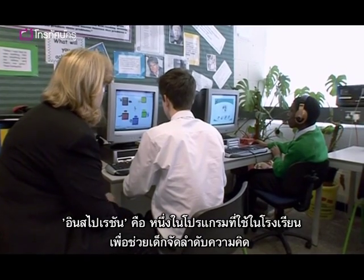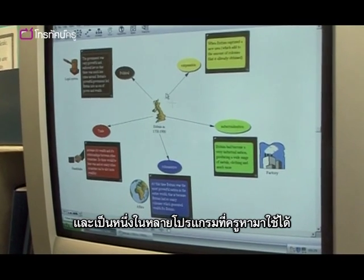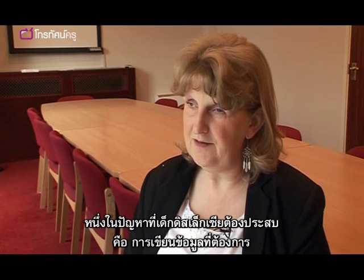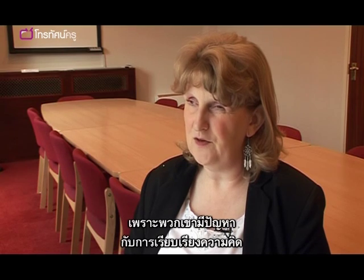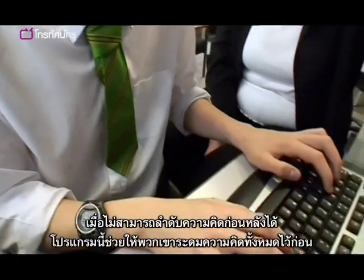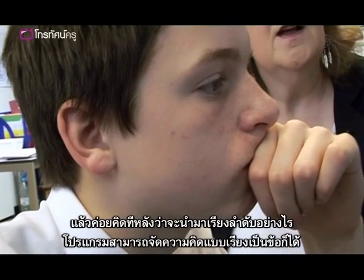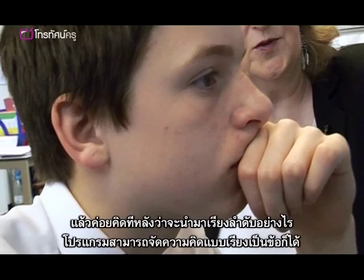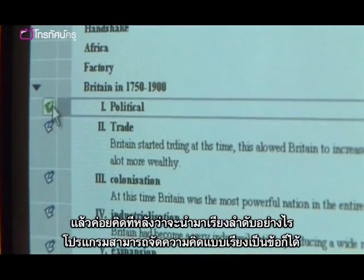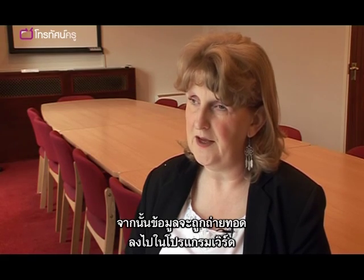Inspiration is one of the programmes used by the school. It helps dyslexic children to sequence ideas and is one of many products available to teachers. One of the problems that dyslexic students have is getting down on paper the information that they want because they have trouble trying to think about the way the ideas come out. Their ideas won't come out in a linear sequence. So by using this, they can brainstorm it onto the computer, then think afterwards what kind of sequence they want it to be in. And the programme also will put it into a bulleted form, and it will also help them then transfer it into a word processing package.